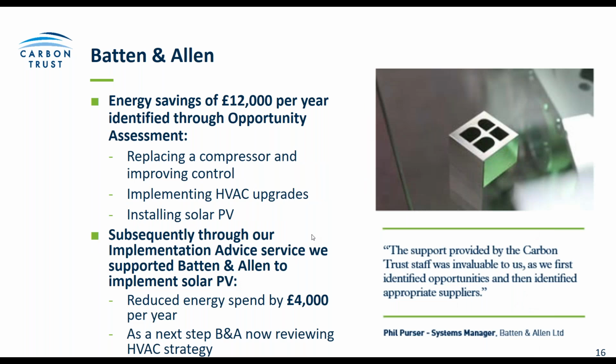Batton Allen was another manufacturing site where they produce precision metal components. And here again, we carried out an opportunity assessment and identified savings of £12,000 a year. This was achieved by replacing a compressor and improving the control of that compressor, implementing heating, ventilation and air conditioning upgrades, and also installing a solar photovoltaic system on the roof of the building.